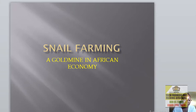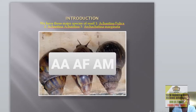There are three types or major species of snails. We have the Achatina achatina, which is the AA. We have the Achatina fulica, which is AF, and we have the Archachatina marginata, which is the AM.